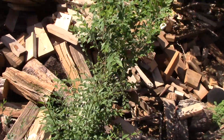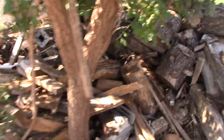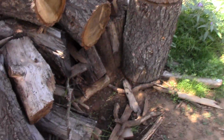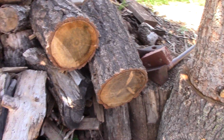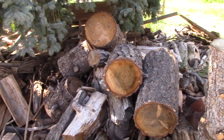And then, of course, the rest of the wood over here, a lot of construction scraps and things like that, and some wood I brought back from when we were out camping before. That's the kind of wood I used to cut and sell.